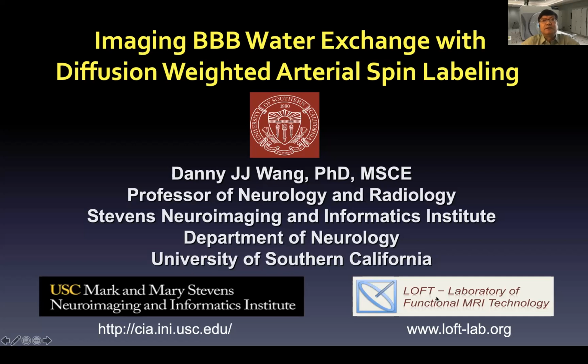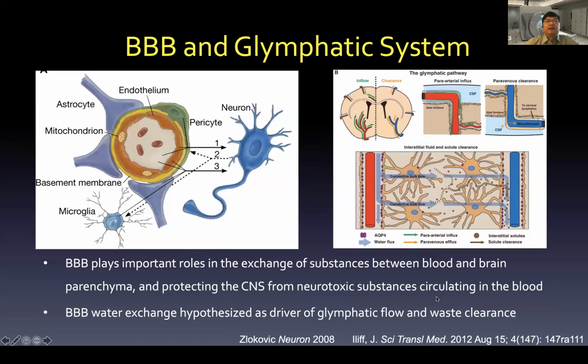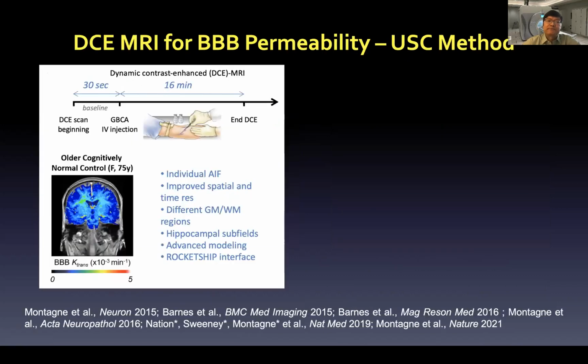I'm very glad and honored to give a presentation on our recent work on imaging BBB water exchange with diffusion-weighted arterial spin labeling. As you know, the blood-brain barrier, BBB, plays a critical role in the exchange of nutrients between the blood and the brain parenchyma, and also in preventing toxic material from reaching the brain. It was also involved in the recently proposed glymphatic system, hypothesized to play a role in the waste clearance of the brain.